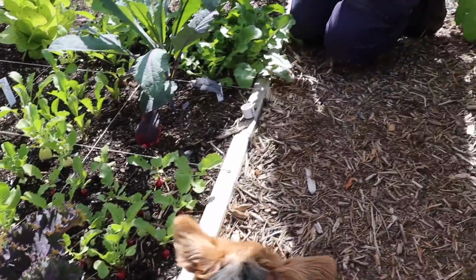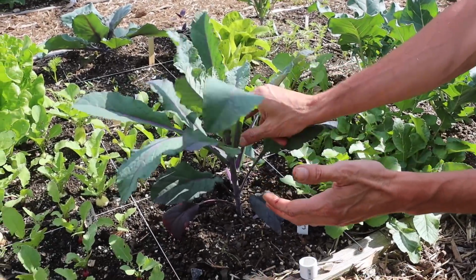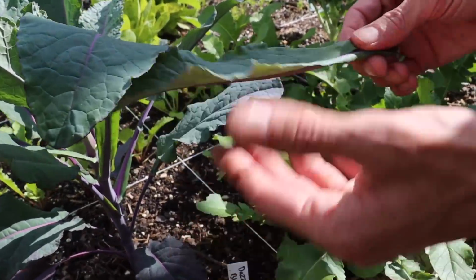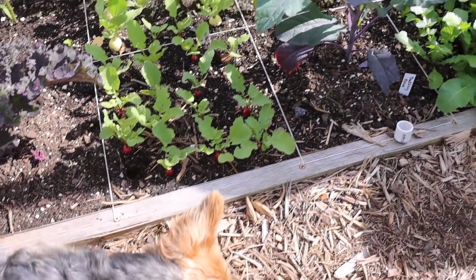Look at this, my favorite variety of kale, because it's like the lacinato kale, it tastes like it, but the color is just so striking. This is the dazzling blue kale. Absolutely beautiful. And look at the color of it too. This is what we love to see. And we've got some more radishes here a little further behind.